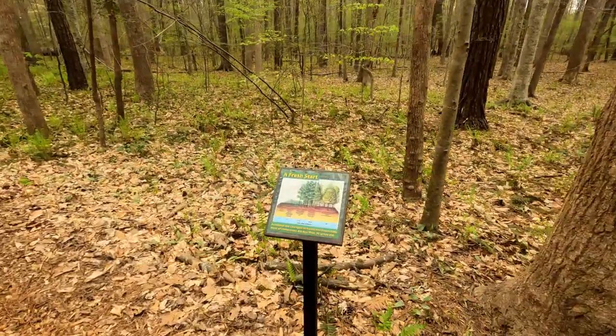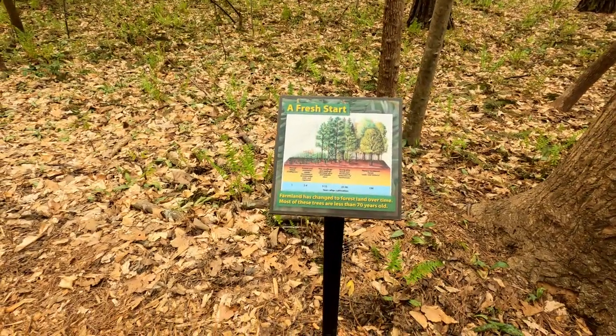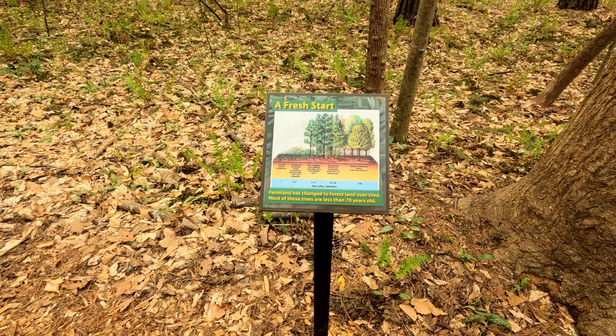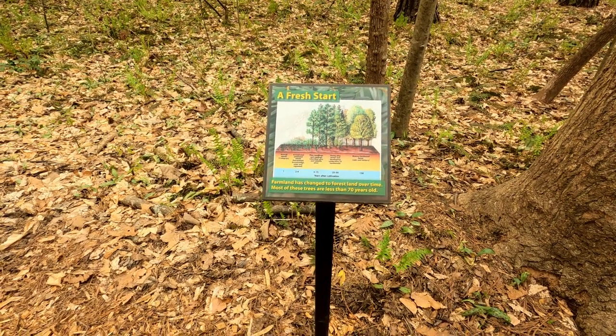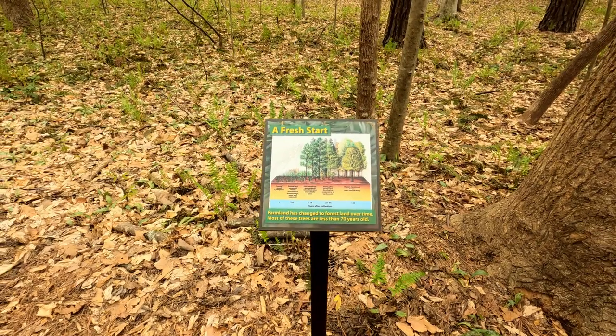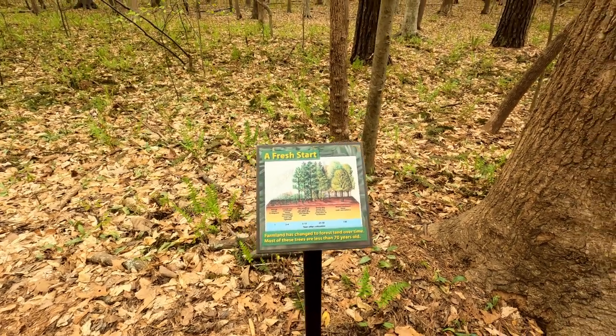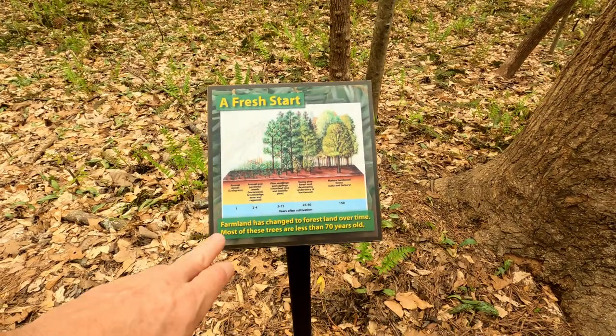A fresh start. It's just giving you how the farmland has changed to forest land over time. I must have thought they were hundreds of years old. Most of these trees are less than 70 years old. Okay, well, this one's interesting. Let's look at the progression here.